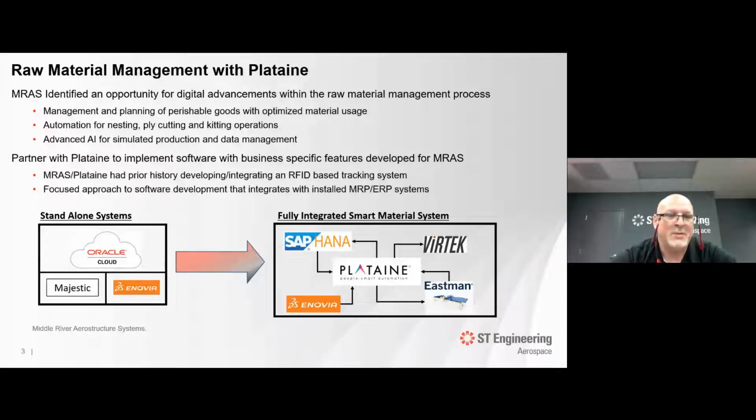So we partnered with Plataine. Some of the reasons are that we've had previous experience with them that was good with tracking. Our whole factory is set up with RFID towers, so we can track all the tools through our different rooms. But we also wanted to use Plataine because, since we have this tracking system, we could take a more focused approach on just the software around raw materials.